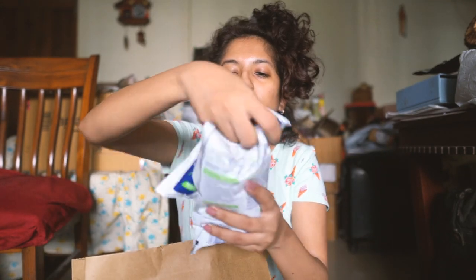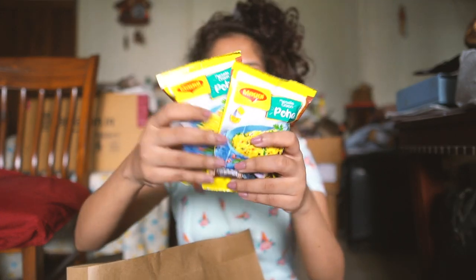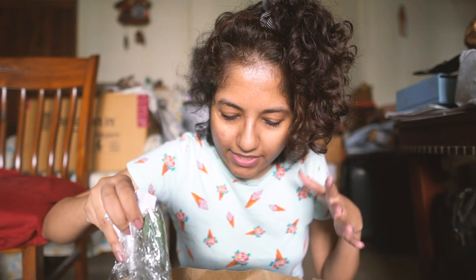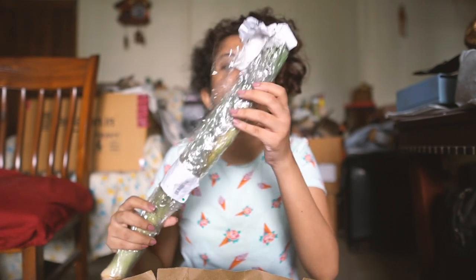There's two little bags of milk. I pretty much buy these every time. There's also two little packets of Maggi instant poha. Now we can move on to the next bag. This is basically all fresh produce. So yeah, this is very packed.